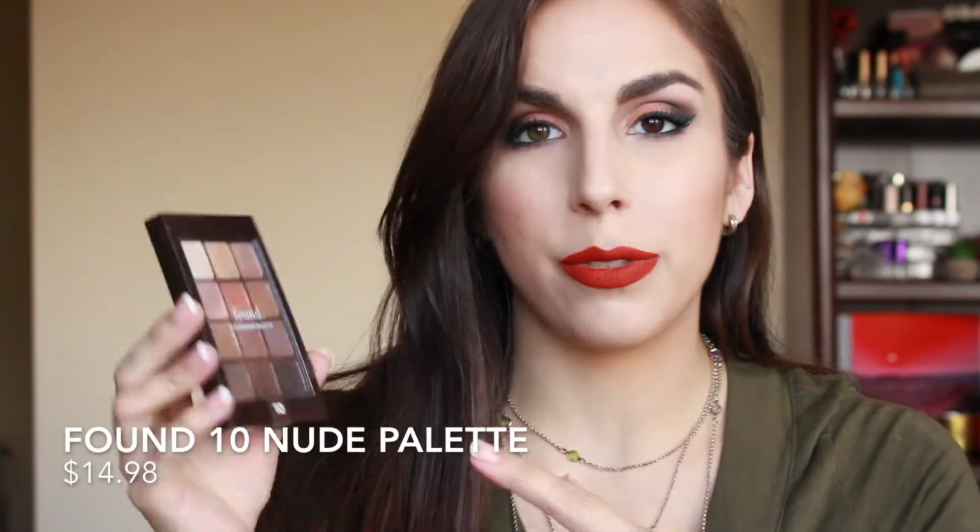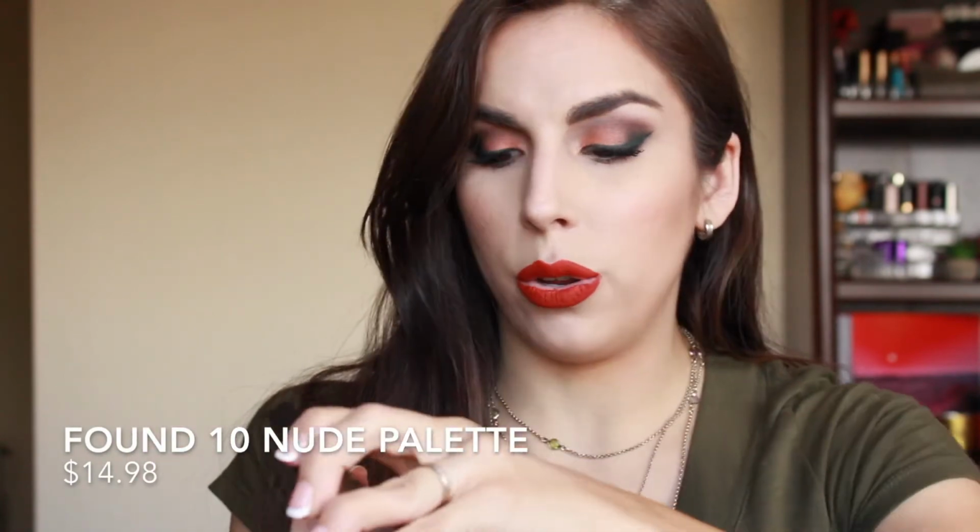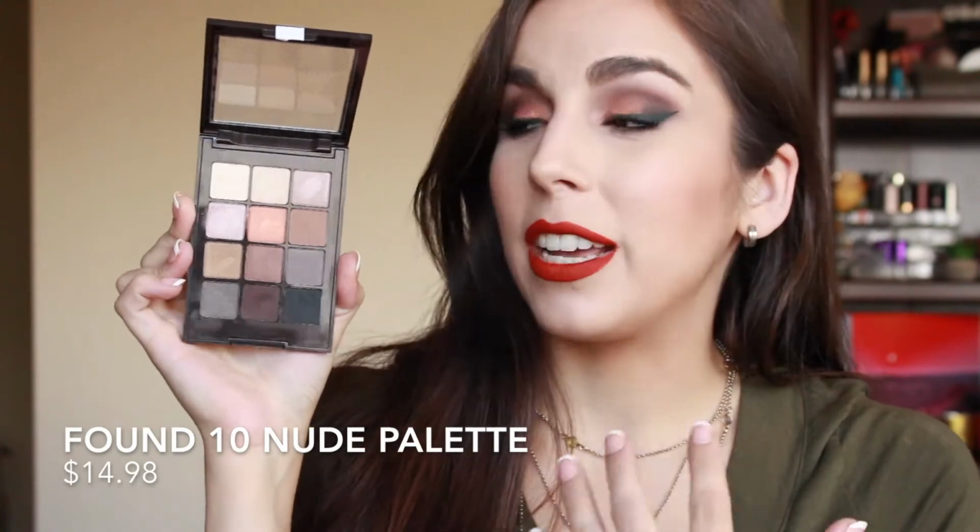Okay, another eyeshadow palette that I am absolutely loving is this Found eyeshadow palette. It's from the brand Found, and it's in the shade 10 Nude. It's extremely pretty, and the quality is very nice. I think it retails for just under $15 for all these shades, and it can be found at Walmart. So really accessible, really affordable, and the shadows in here are really nice.